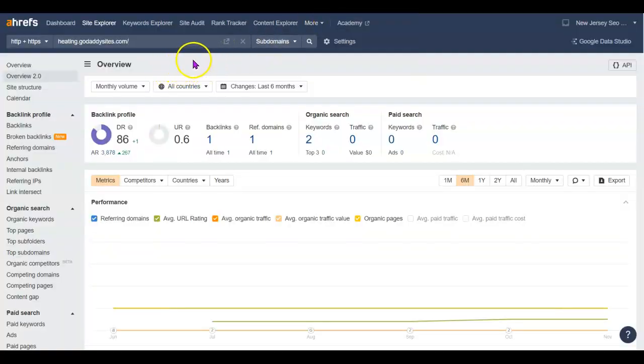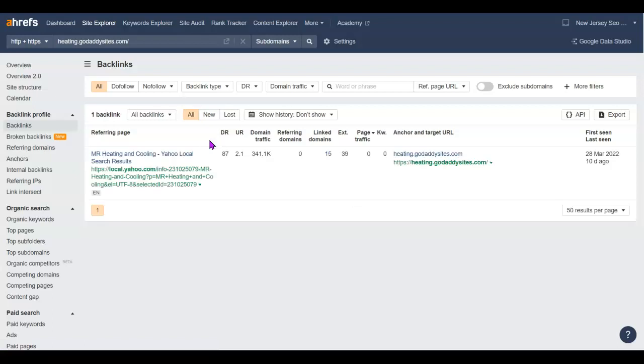This is a software I have called Ahrefs, and it just kind of tells me what's going on. For the profile that you've got, the domain rating you have is huge, and that's because it's a GoDaddy site, so it's an 86. But your URL rating, which is basically like the trust, is very low right now. Like I said, maybe it's a new site. I'm not really sure, but you definitely want to close the gap on these, and you can do that through adding more backlinks, especially more powerful backlinks.